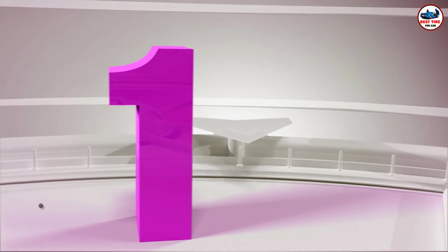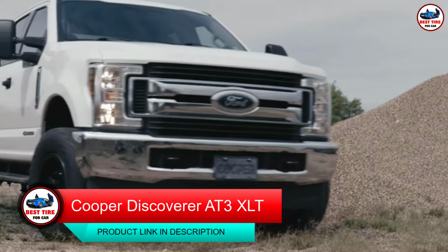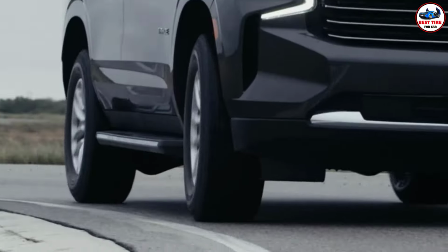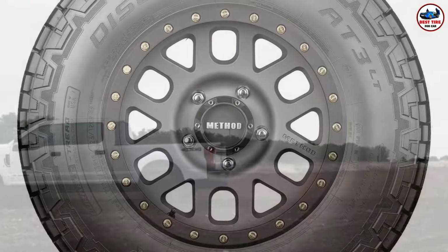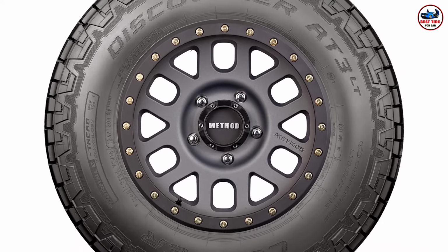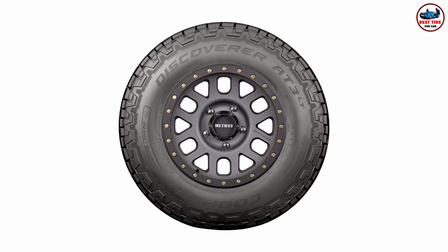Number 1. Cooper Discoverer AT3 XLT. The Discoverer AT3 XLT is one of the few all-terrain tires that is designed with light trucks in mind. These versatile tires will perform well on all surfaces and in all weather conditions. A rugged traction shoulder offers extra off-road protection and grip.